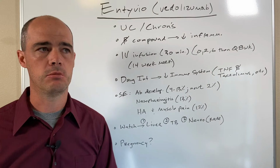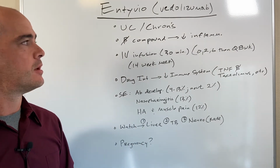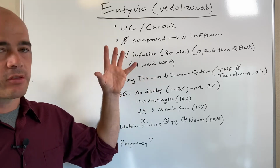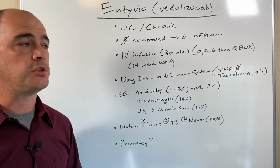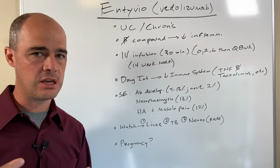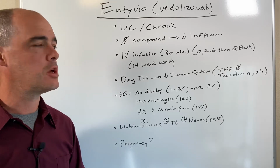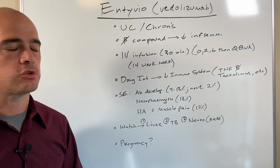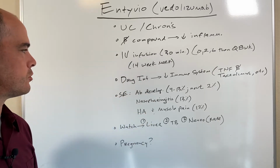You're going to run into immune system issues more likely, because while it doesn't sound like it addresses the immune system, inflammation, I mention this in a lot of these videos for these newer classes of drugs, inflammation is part of the immune system's response. It just gets out of whack sometimes. So we're trying to address that with these drugs. But when you do that, you can run into immune system issues.